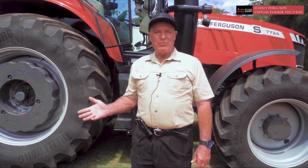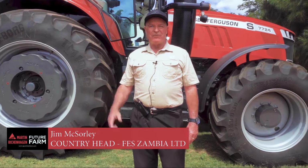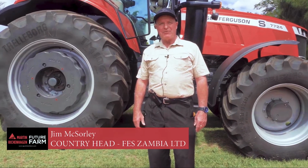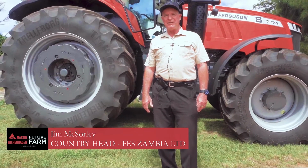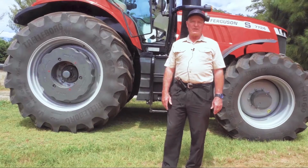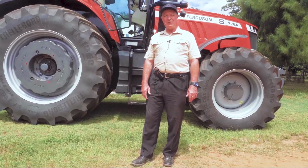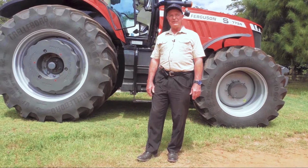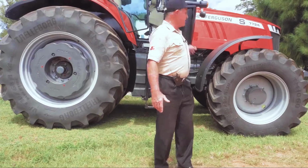As I mentioned earlier, we are the importers of Massey and Agco products into Zambia. We offer a full commercial backup in the form of aftermarket parts and service. We have trained technicians based here in Lusaka, Mazabuka, and shortly to open in Makushi. So now, ladies and gents, I'll hand you over to Richard Chapple, who will give you the rundown on the features and benefits of this beautiful tractor right behind me, the 7724.